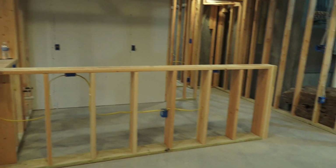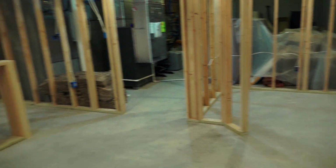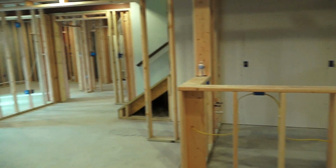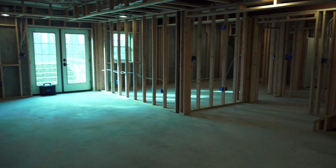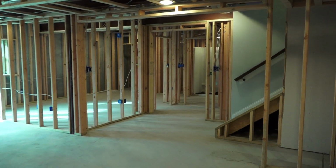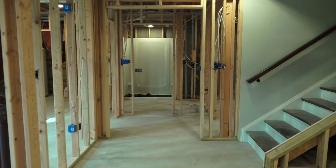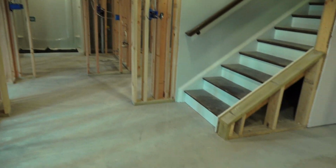So I've always found that a clean, well-organized job site is a happy and successful job site. You're not tripping over things, and it just makes you look that much more professional. And if you're running a small business like we are, it makes the clients very happy to see that we're in tune with the cleanliness of our job site.